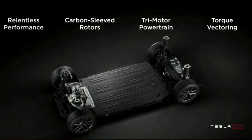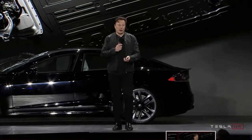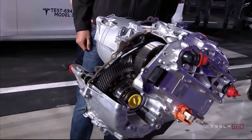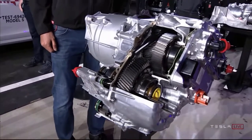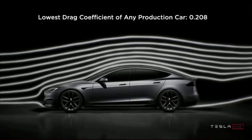It's crazy, the performance. Elon goes into some of the actual engineering feats that Tesla engineering has come up with, the carbon wrapped rotors and some really cool things that I honestly just don't understand, but it helps the car not break down at those speeds. Here's the actual motor that can pull this thing up to 200 miles per hour, and it's pretty insane. And the drag coefficient is a big part of the efficiency.